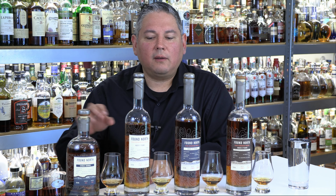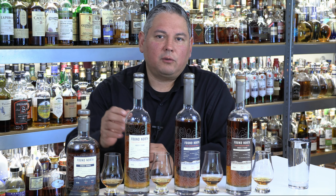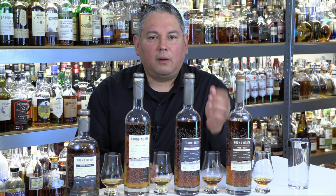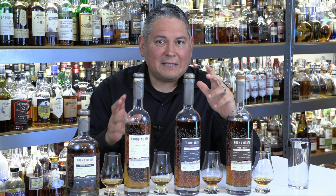Today we're going to be taking a look at a new line called Found North Canadian Whiskies, basically. Now they just call it Found North Whiskies or Found North Rye Whiskies, and they have two different color labels to kind of signify that. The lighter being the Rye Whiskey line, and the darker being the just whiskey line.